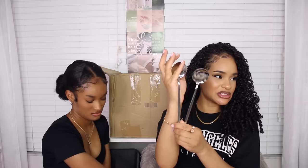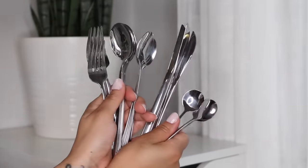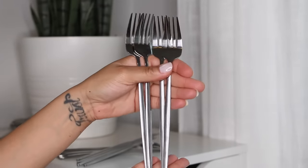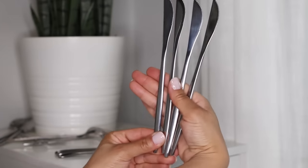But look at this, guys. It's a really sleek, modern shape. That's a tiny teaspoon. So I'll probably use this for like tea or something like that, like a short little mug. The forks, I believe these had, oh, I love the top of the shape of the fork.